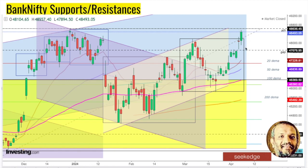Now on the downside, supports can come in at the gap at the 46,676 zone, and then exponential moving average support at 47,228 can also happen, but 48,000 on the downside is a rounding number where supports can come in. It's also very close to the breakout zone from where the market moved up on Friday, so 48,000 will be crucial support. If that is breached, the gap can help at the 47,700 zone. If that also doesn't help, we can find supports at 47,228, as I said before.